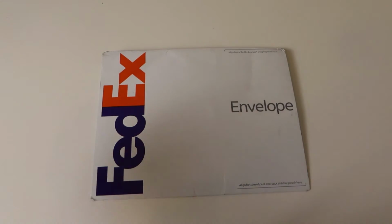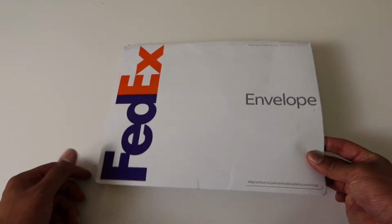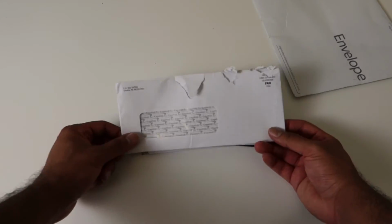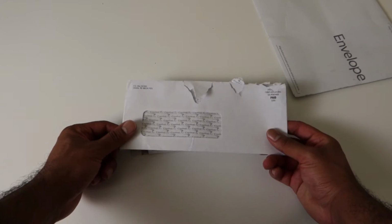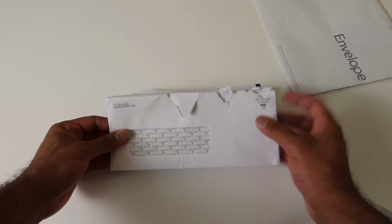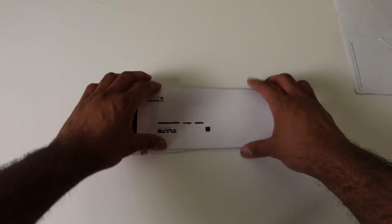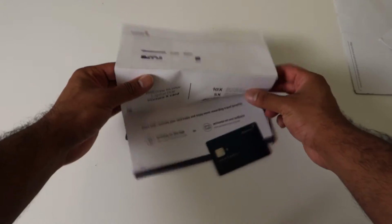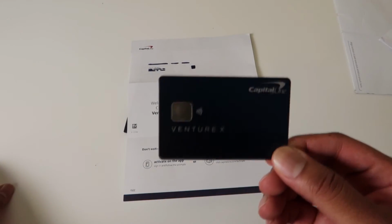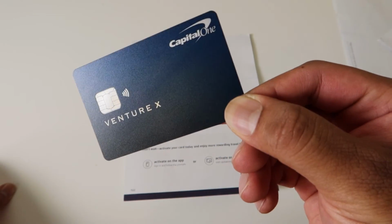Alright, so here we are at our unboxing. So we got the traditional FedEx envelope, and upon opening it, did some due diligence here to take out some private information, but essentially no special packaging like the Amex Platinum or the CSR, but really it's just your standard vanilla envelope. And I was too excited when I opened this, so it looks like this. But moving on, basically your main page over here, got my address blocked out, and actually here we go, the infamous Capital One Venture card. Let's get a good look right there. Oh yeah, it's got a nice luster.